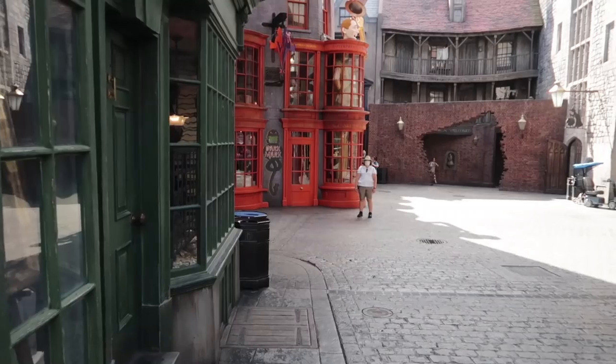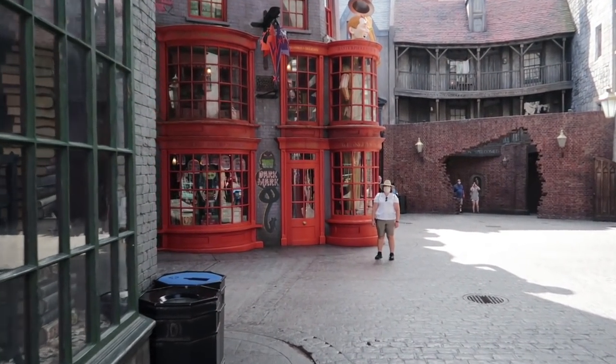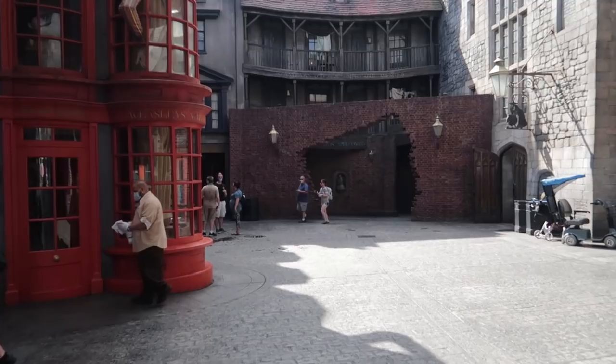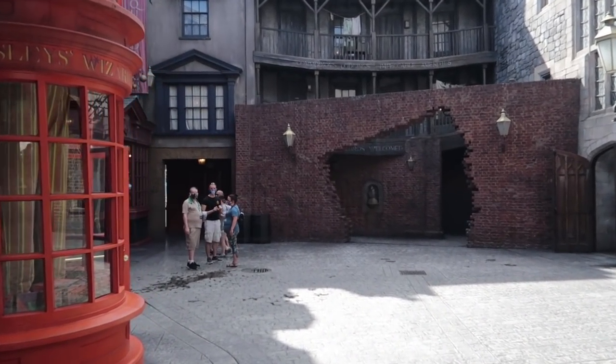Here. Yes. There is one more thing to show you here, kind of new for the Wizarding World of Harry Potter. I don't know where it is. I've heard tell of this, so we're going to have to just wander around and ask some questions. See if we can find this mysterious item.